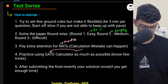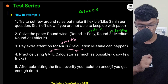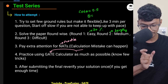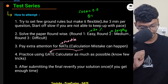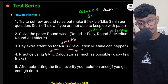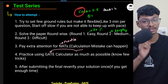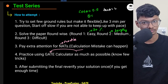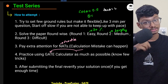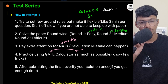Let's say this equation is given: cot theta equals 0.5. Now how will you calculate the value of theta in your GATE calculator? The best method is, first you take the inverse of both sides. So I will write tan theta equals 2. I know that my GATE calculator has the button of tan inverse, but it doesn't have the button of cot inverse. If you have used the GATE calculator, you will know this. So I will convert it into tan, then I will do tan inverse, then I will find theta. There can be other ways as well, but this is the best way to utilize the GATE calculator. This will save you time and you will not make any calculation mistakes.